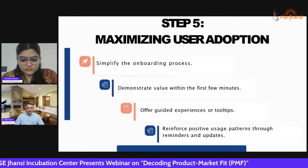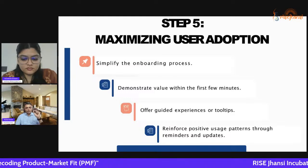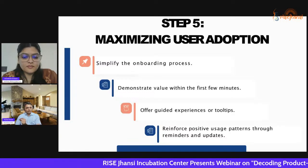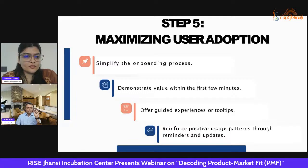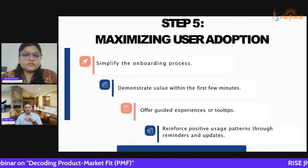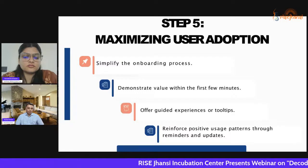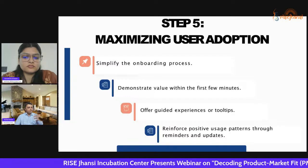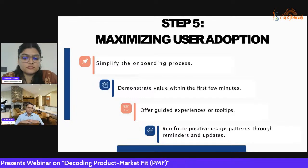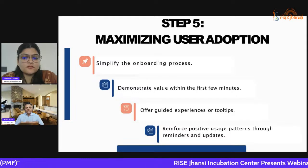Simplify the onboarding process, demonstrate value within the first few minutes, right? If you know the pain point, you can demonstrate the value of your product or the tool instantly, because you know the problem that your product is solving, right? Offer guided experiences, like you can share a PDF of how-tos and that kind of stuff. You can create some tutorial videos, you can share those links, tips and tricks. In some cases there can be product-related delays, or the product may be crashing, so what to do, and those kinds of things, right?